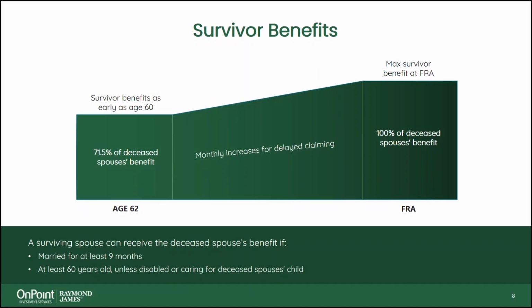In addition to spousal benefits, there are also survivor benefits in the Social Security program. Survivor benefits are extremely valuable if the lower earning spouse survives the higher earning spouse. A widow or widower may receive survivor benefits as early as age 60, or even younger if they're caring for a child under age 16 or a disabled child. Full survivor benefits are available at full retirement age and are equal to 100% of the benefit the deceased spouse was receiving or eligible to receive at death.